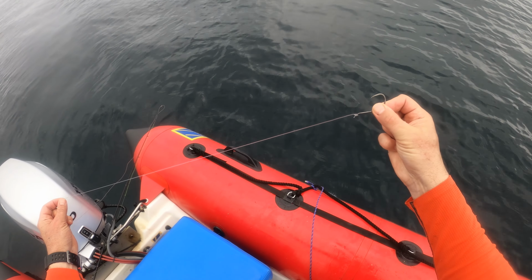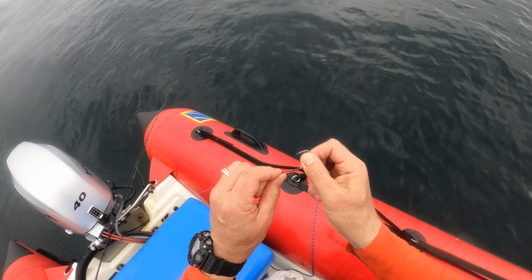I had several fish bite through the leader, so I attached a short section of heavier mono to stop that kind of nonsense.